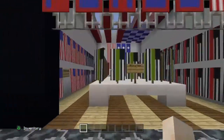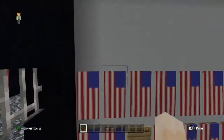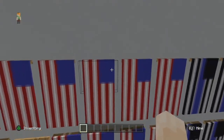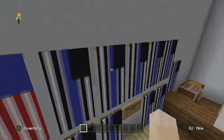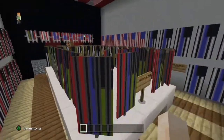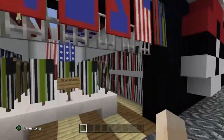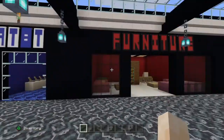In the flag store, you got your military flag. You gotta have the U.S. flag. If you do not have a U.S. flag, you're not valid. I think I did actually put them on wrong. I think that the blue is supposed to be on the left. Then I put these in. Put that in, and yeah, and then I put these ones in because I thought they looked cool. And I was just messing around, and this is what I came up with. And yeah, I just thought, well, this is pretty cool. Maybe I should make a store out of it.